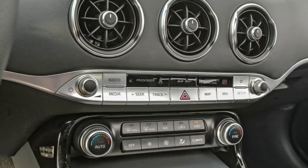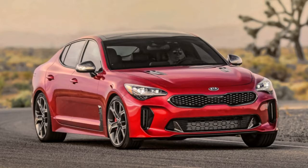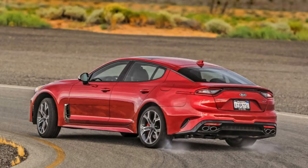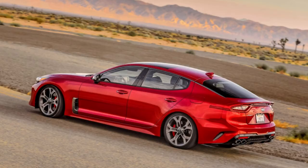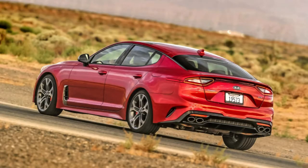The other side of Kia's modern story involves the snagging of performance whisperer Albert Biermann from BMW's M Performance division. Biermann was tasked with, in his words, making the cars drive as good as they look, which led to the Stinger's driver-focused intentions. Sharing a similar chassis and suspension architecture to the Genesis G70 and G80, and slotting in between, size-wise, Stinger's handling was tightened toward sharper performance.